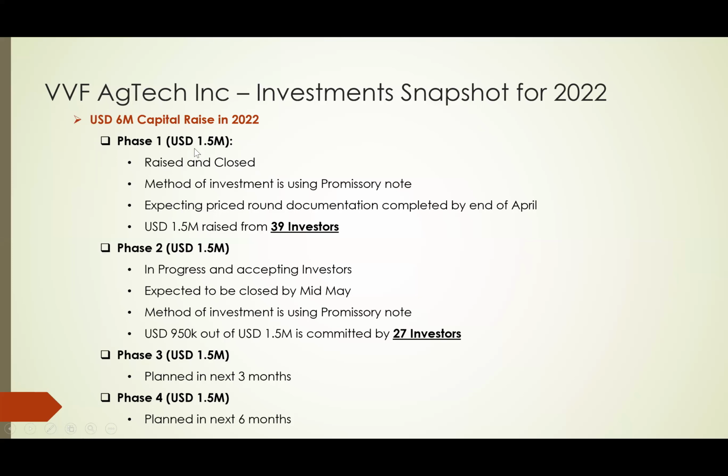So far, we have raised 1.5 million in a promissory note, where we're just lending. We are taking the money on interest, and then we are starting with our business. So let's call it a seed lending. Once we have the SEC documentation ready, we will open it for a price round. So far, we have raised 1.5 million in phase 1 with the promissory note, and we have a commitment for 950K in phase 2.